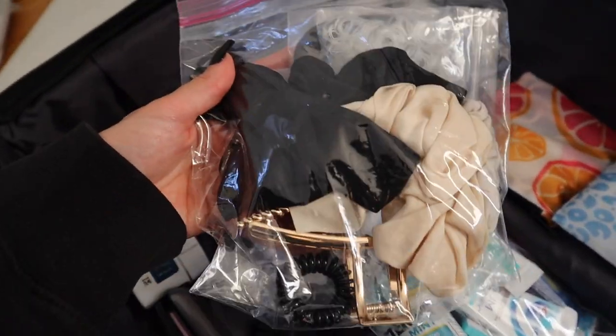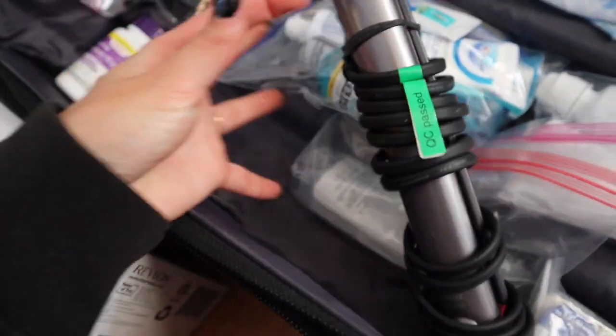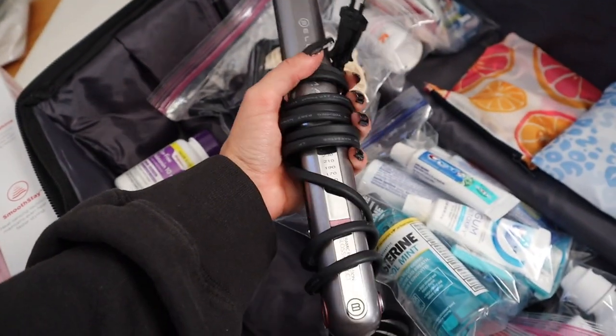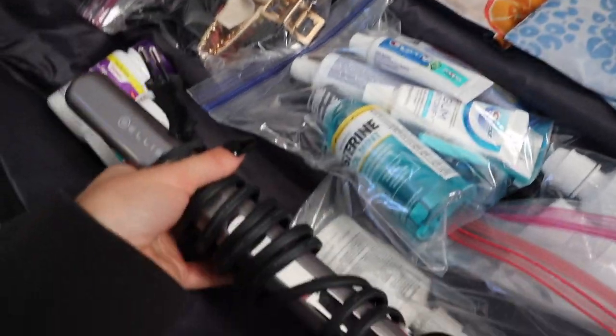And then here I just have scrunchies, hair ties, some cute hair clips, melatonin, little Advils, straightener. It's not the one I normally use. My parents had this one in Italy because it goes to the European outlet. So I thought I would just take this one instead of my other one. And then here I have nasal spray.